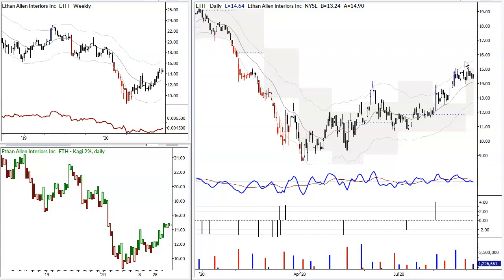Now, the key with this also is we want to be triggered into this trade with upside momentum. So if ETH just sells off, if the market sells off, then we will have no entry. We only want to be triggered with upside momentum.